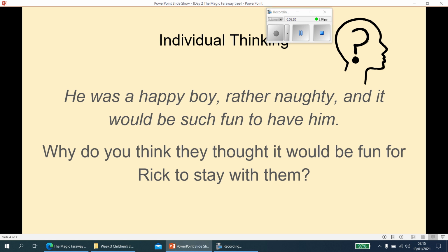If you would like, you could pause me here and find that part in the text, that quote, and underline it. And then the question for today is, why do you think they thought it would be fun for Rick to stay with them? Pause me whilst you have a go at the answer and press play when you're ready to move on.